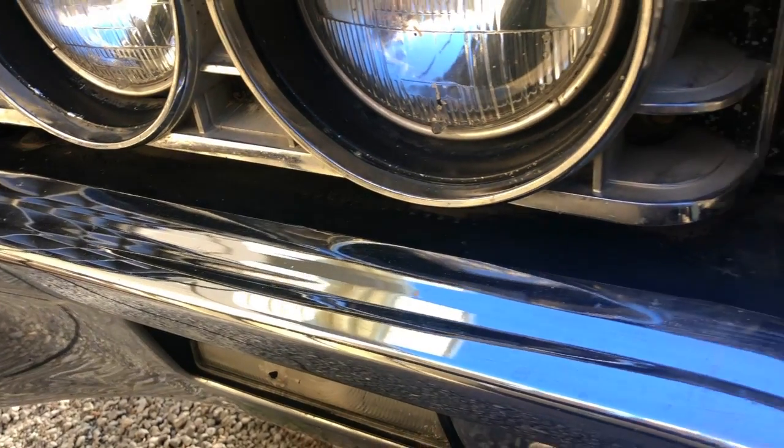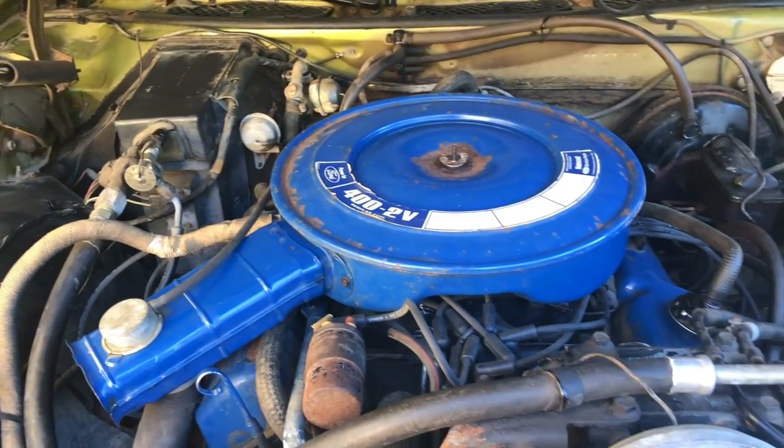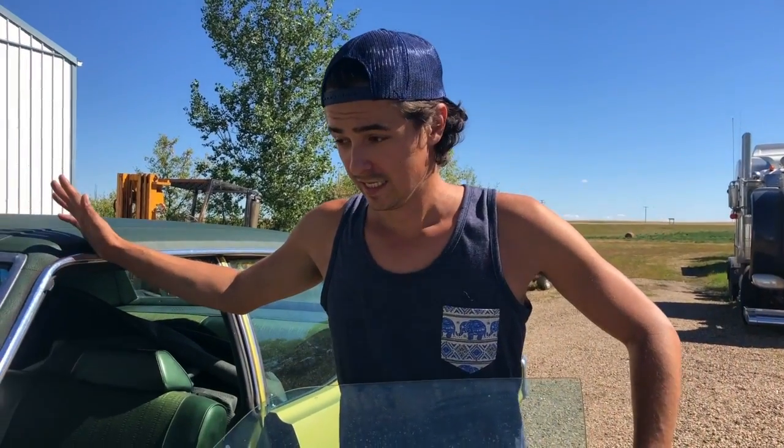And I think she's as good as it's gonna get without doing some serious, you know, take the engine fully apart kind of work to it. So let's take her out on the road and hope for the best.